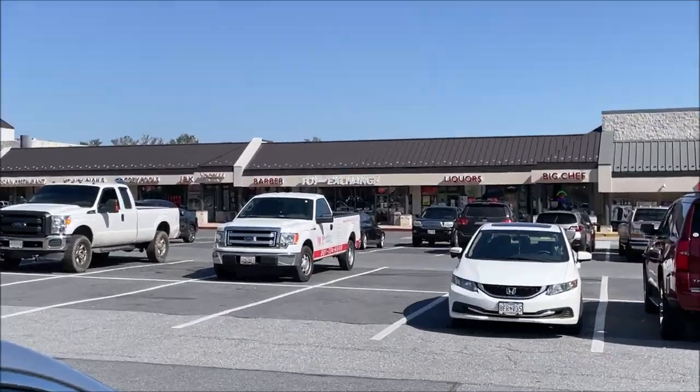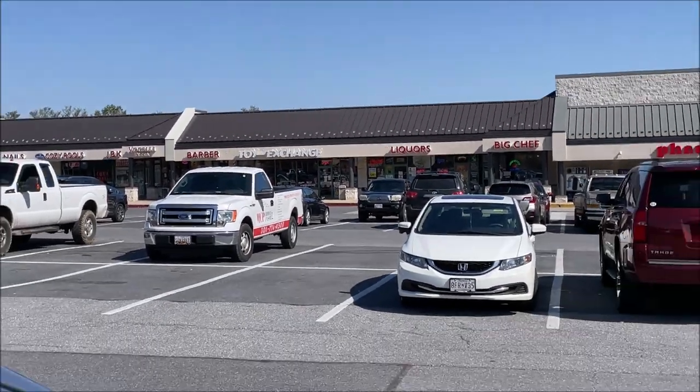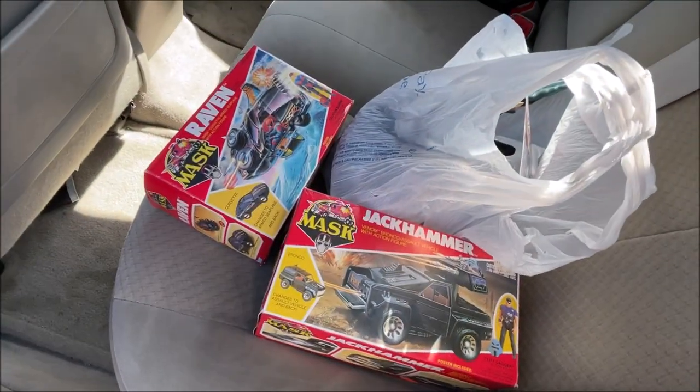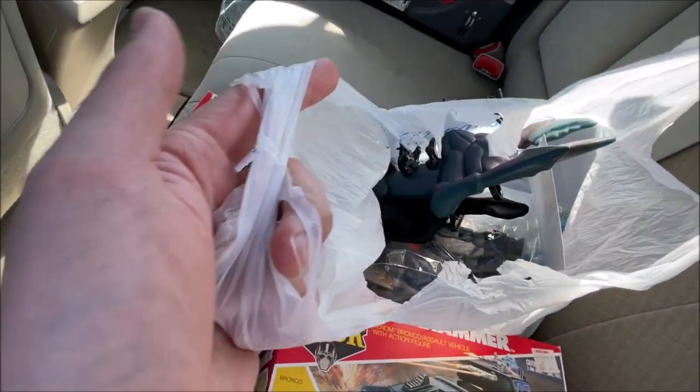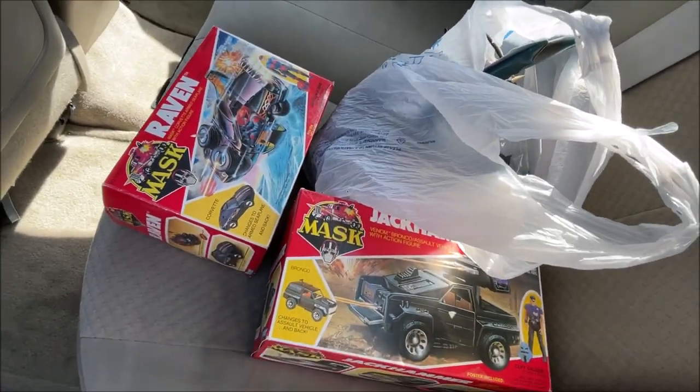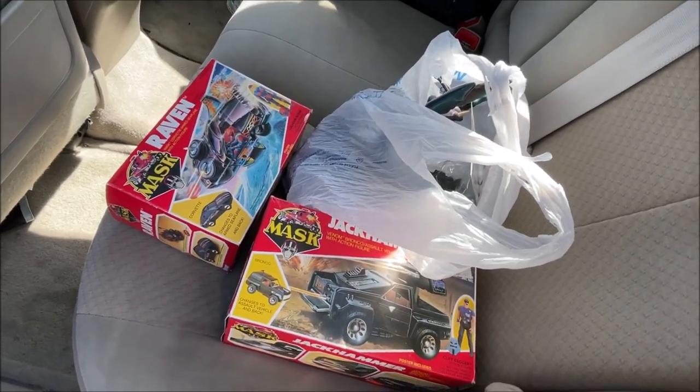Alright guys, so I just came out of the toy exchange there, and got some great stuff here. Some M.A.S.K., Sektars, Rambo. Anyway, I'll give you guys the lowdown when I get back to the homestead.